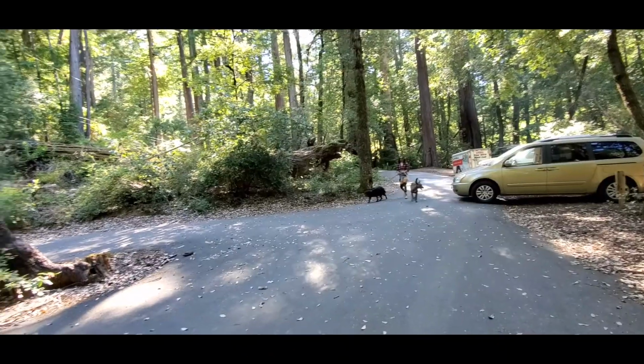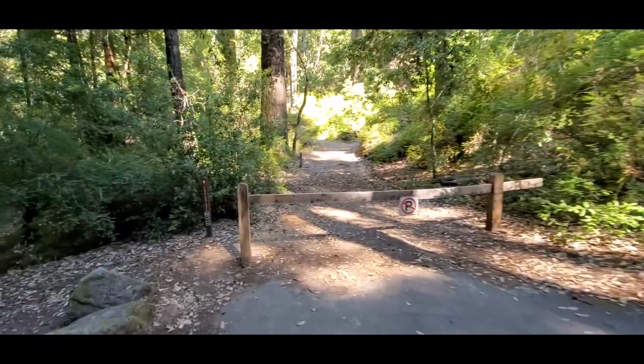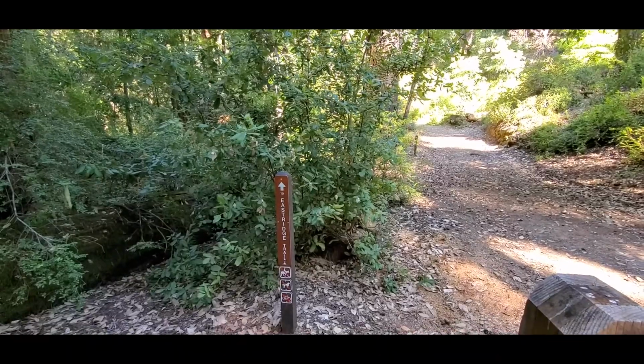So that's kind of it. It's just that spot, those spots over there to the right where people are. And then it just kind of loops around, loops back. And there's the trail at the end, the East Ridge Trail.